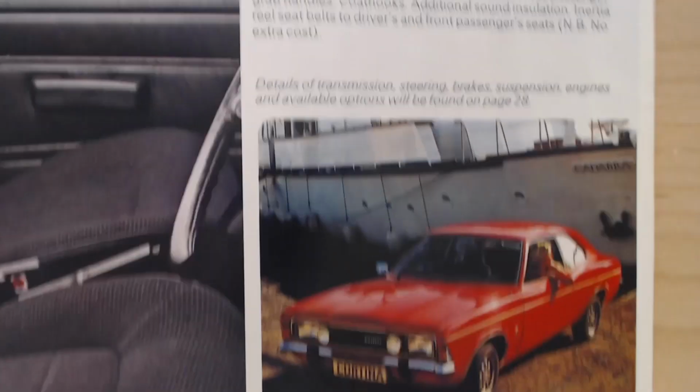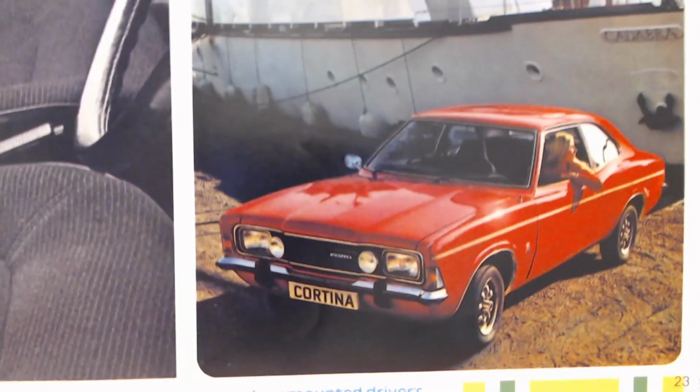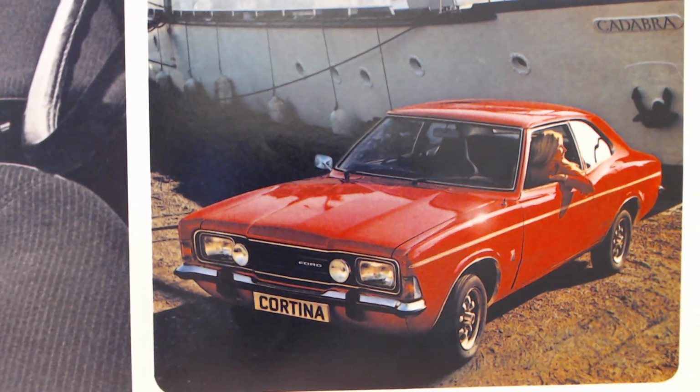Obviously that's the XL. Here's the GT we were talking about. And we can see those extra lights at the front and them overriders and these sports wheels. Like I said, this is obviously a 2-door model. It does show a lady, but she's not driving.